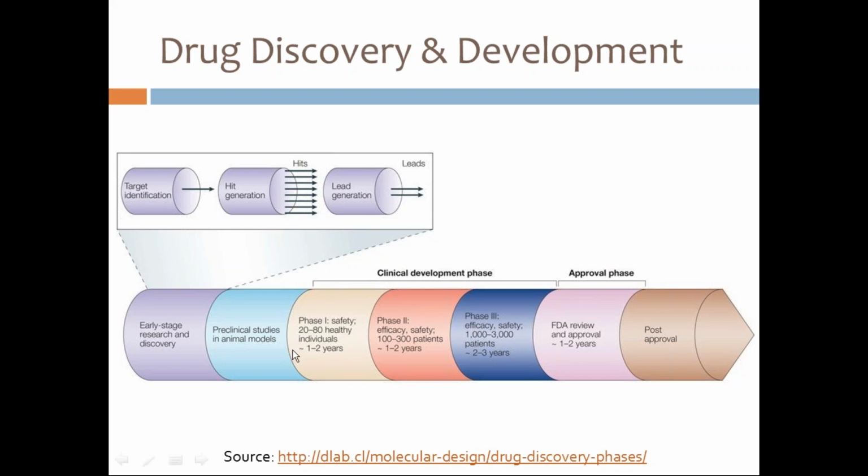And that's a pretty long phase. It actually consists of 3 different parts. Phase 1 is typically a really small study where you really look at safety, because this is the first time a drug touches a human being. Then in phase 2, you really look at, does the drug actually treat the disease, yes or no, in a control population and a therapeutic population.